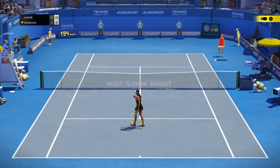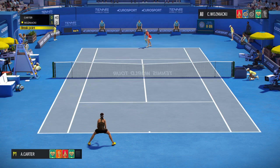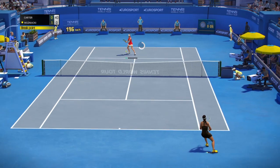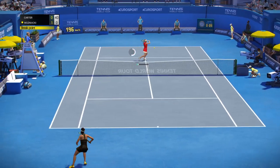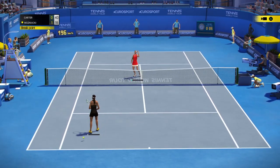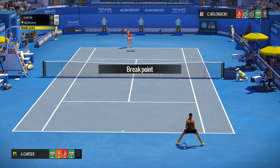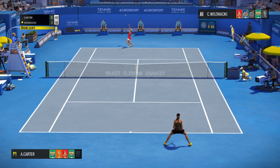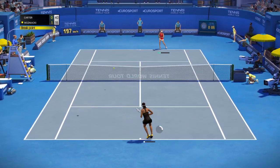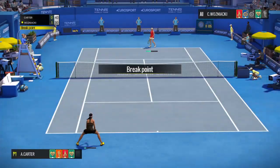She has to be aggressive. Love 40. Great point at the net. 15-40. She has to stay focused. 30-40.